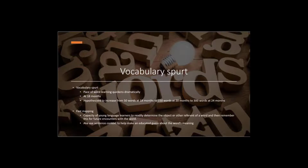Okay, so the idea here is that you're listening to your parent, your caregiver talk to you. And just based on other words, based on the social context, the social circumstances, you're able to piece together what words mean.